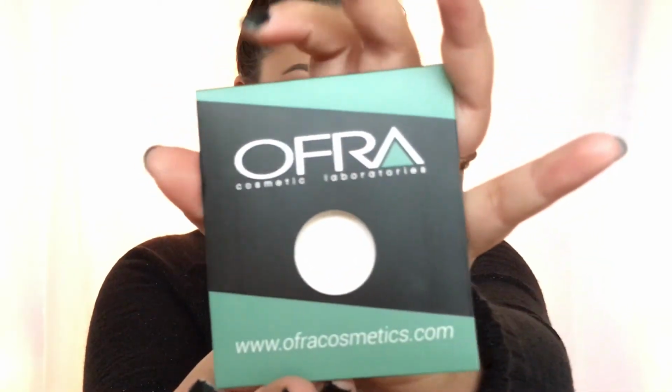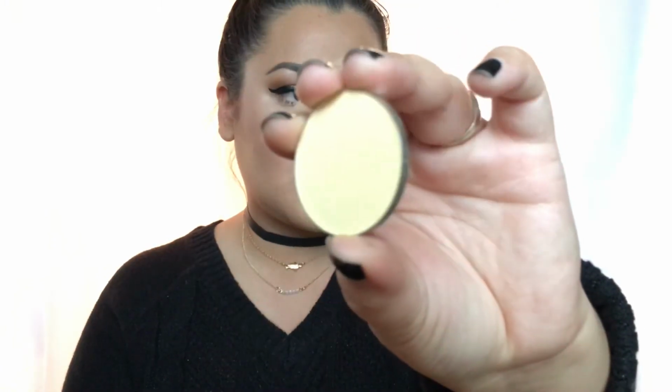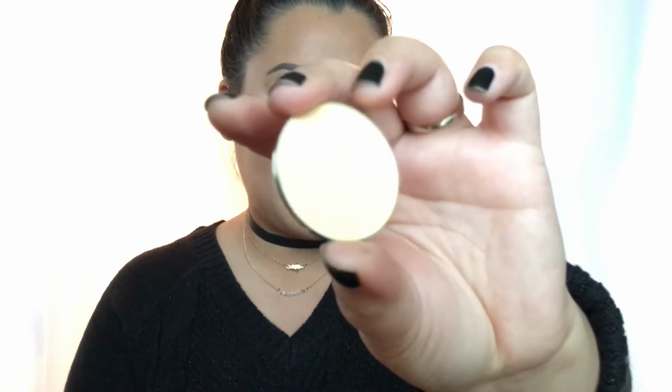My last November favorite was another item from this month's IPSY, and that is from OFRA Cosmetics, and this is their banana highlighting powder. Here is the packaging that it originally came in, and I took out the sleeve for it. This is actually the setting powder in the little pan itself.